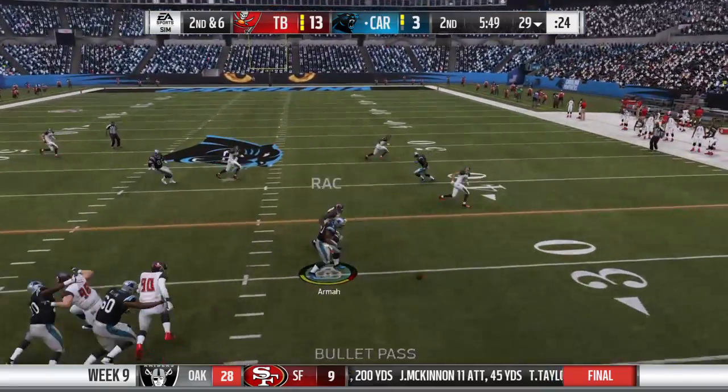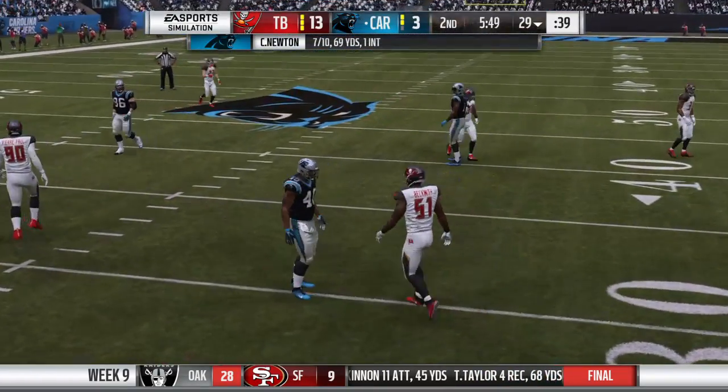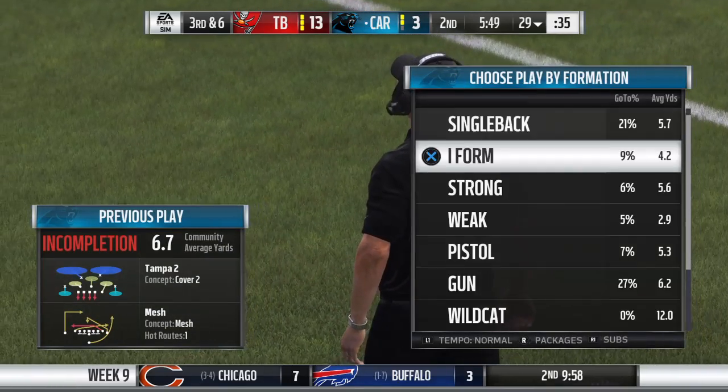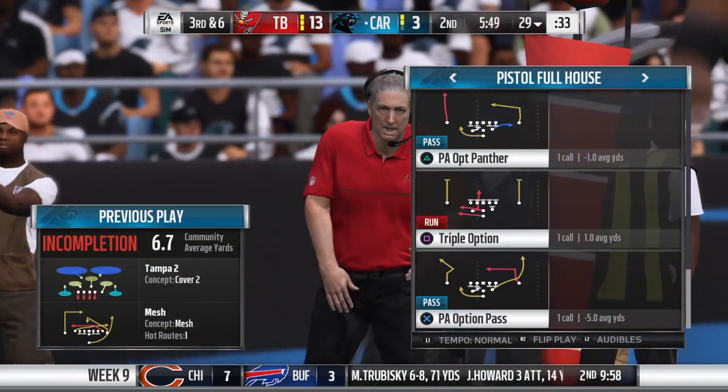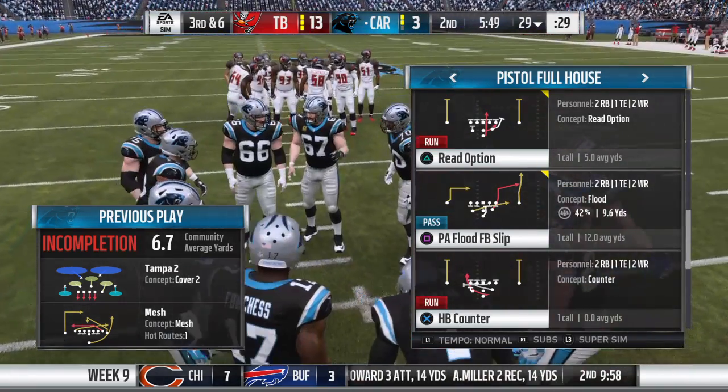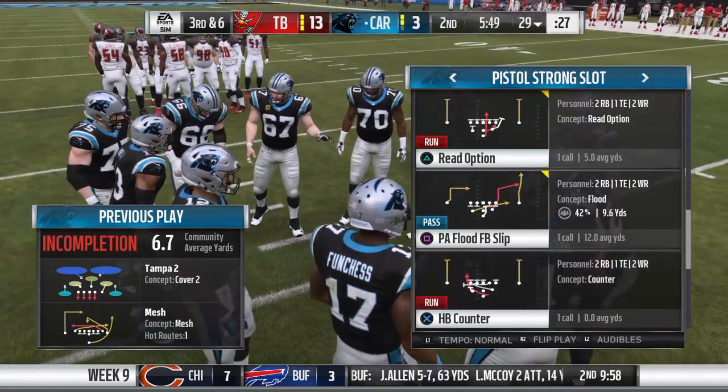Here's Newton now on 2nd down. Firing quickly, but it's incomplete. Fair to say, hasn't been his best game throwing the football, but also not getting a lot of help out there either. Yeah, you nailed it pretty well. He's got to throw it better, got to get more help.